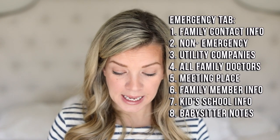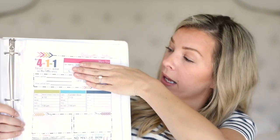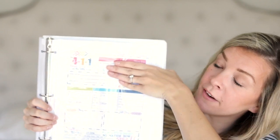Next I have babysitter notes. Let me show you this. I'm going to cover up all of this information here. It's just sort of a 411 for babysitters. Whenever we have a babysitter, I just open up the binder and leave it open on this page. It has our home address, both mine and Chandler's cell phone numbers, and then notes about our kids: how old they are, any allergies they might have, and what time their bedtime is.